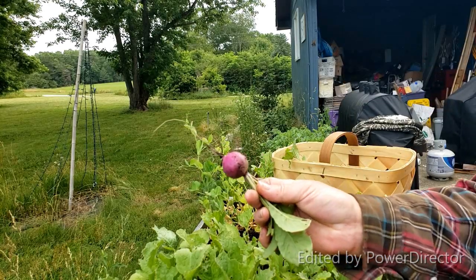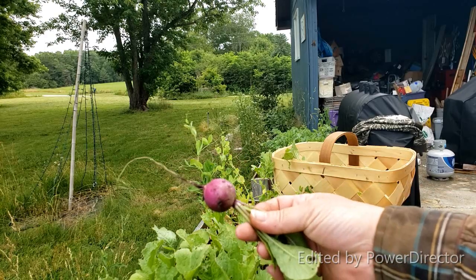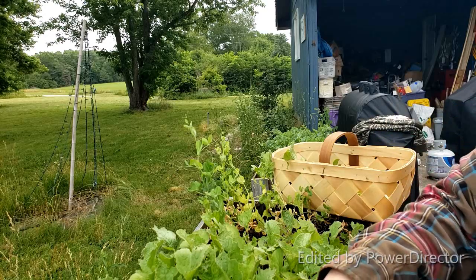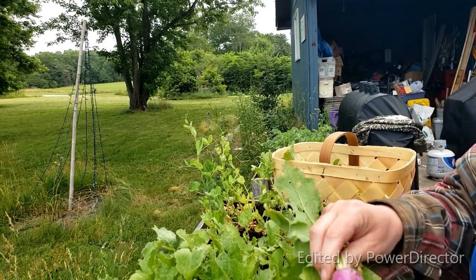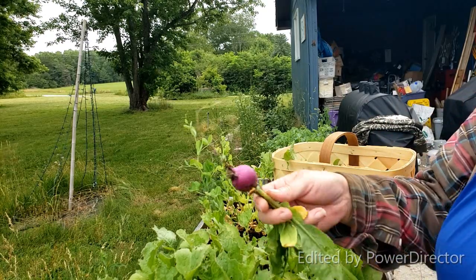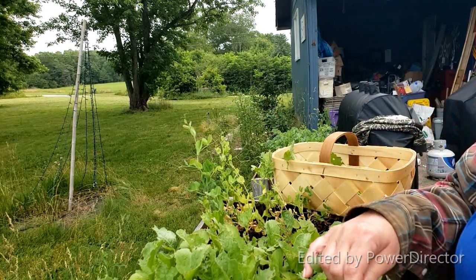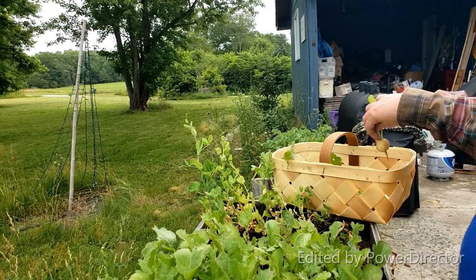Look, purple radishes. This one that I'm pulling right now is a Halloween mix, and it had purple and white and all sorts of stuff, orange. But yeah, nice little radishes here.